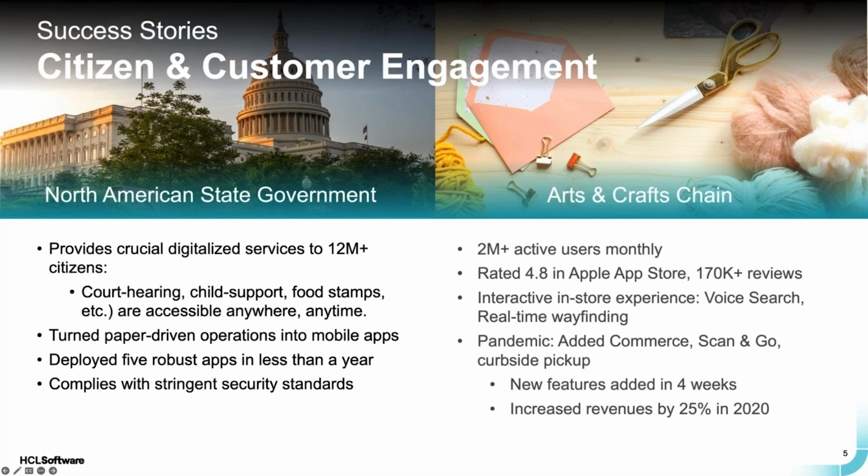This customer has more than 1,000 stores nationwide, and their application is highly rated with more than 2 million active users monthly. I think this brand has included some pretty innovative features like voice search and wayfinding within the store that really engage customers. So when the pandemic hit, they knew that they had to shift their customer experience and added new features like touchless checkout and curbside pickup. These new features were not small in scope and really needed to be done quickly, so we managed to add them to the app in just 4 weeks.